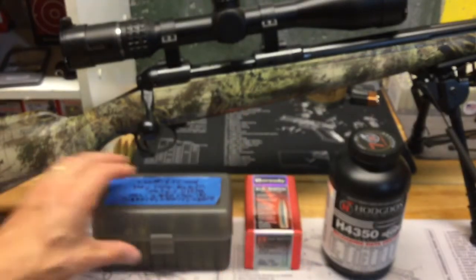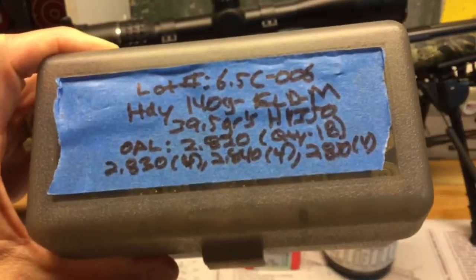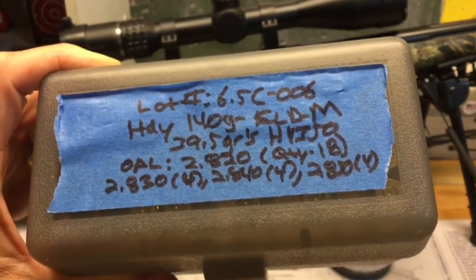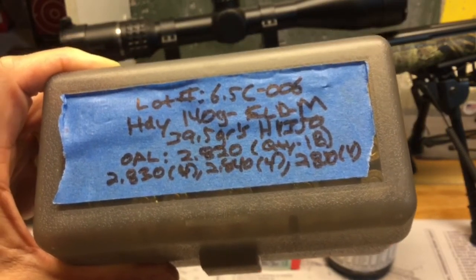But we loaded them at different overall lengths. We started with 2.82 and worked our way up to 2.85. So we loaded at 282, 283, 284, and 285.